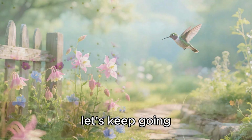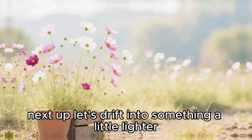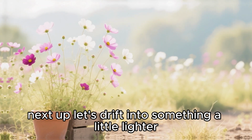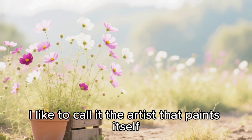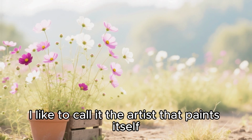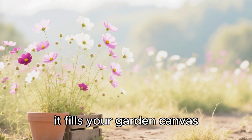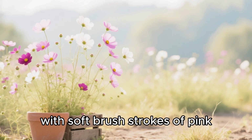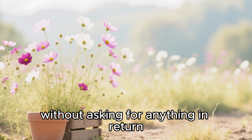Let's keep going. 2. Cosmos, the artist that paints itself. Next up, let's drift into something a little lighter, a little airier, the effortlessly charming cosmos. I like to call it the artist that paints itself, because that's exactly what it does. It fills your garden canvas with soft brushstrokes of pink, white, and magenta, and then returns. Year after year, without asking for anything in return.